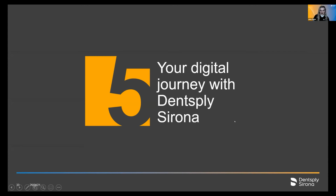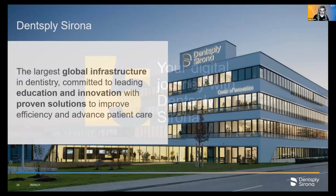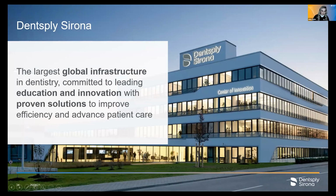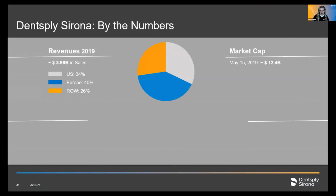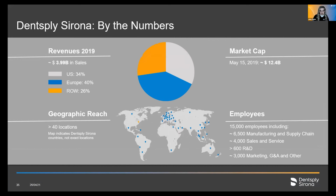So let's look at your digital journey with Dentsply Sirona. If you didn't know already, we are the largest global infrastructure in dentistry. We're committed to leading education and innovation with proven solutions, and this is to improve efficiency and advance patient care. So let's look at Dentsply Sirona by the numbers. We are the global leading manufacturer of dental equipment across the world. We had a total revenue of about $4 billion in 2019, and we're present in over 40 locations worldwide.